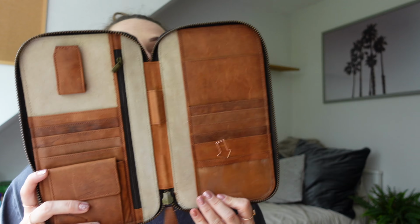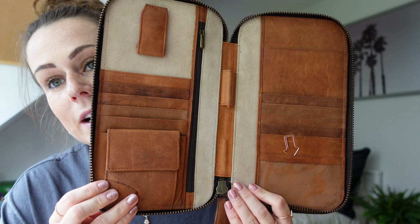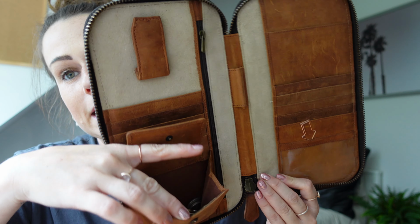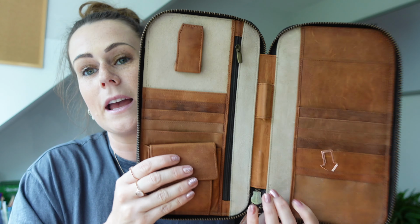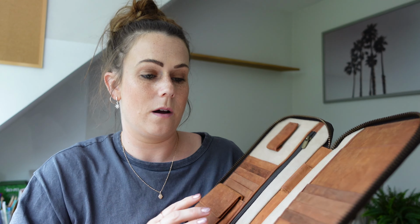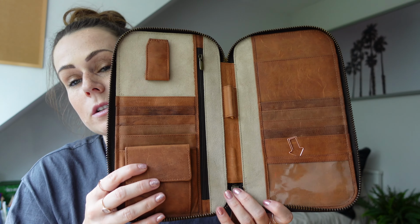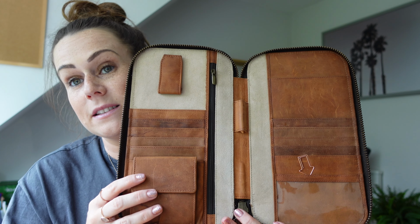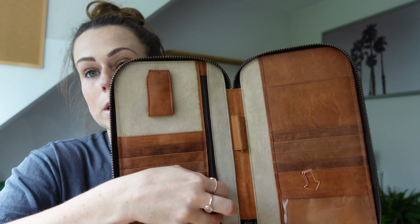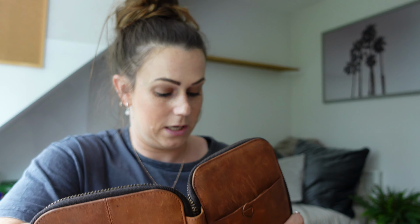So as I've shown you, this is the inside. This is the inside. There's some coins, there's a little space for coins in here. As you can hear, I've got some coins in there. There's just so much space for activities, essentially. There's a zip here so you can keep money or whatever you want in there. I don't think I've got any more money hidden. I think I've found all the money.